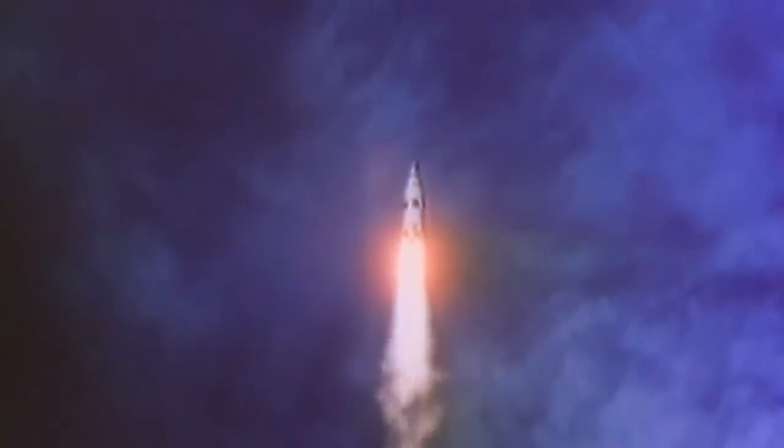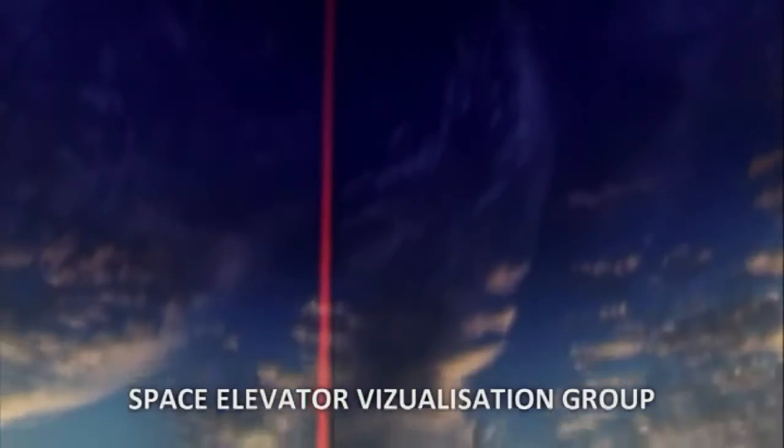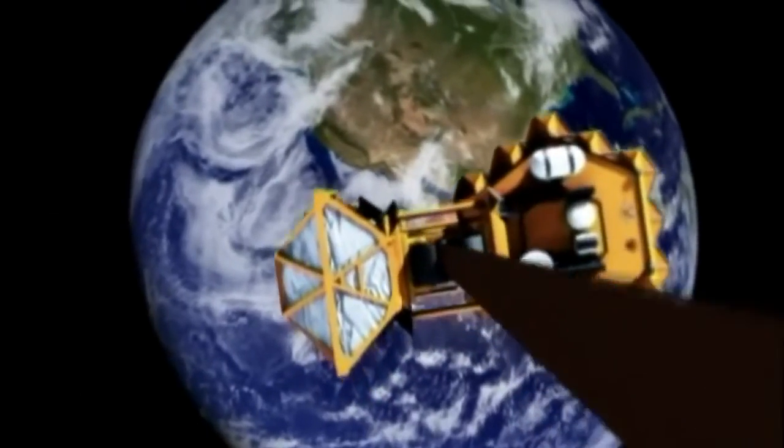Most of the problem with getting things into space is that it takes loads of fuel, partly because a rocket needs to be going really fast to escape the Earth's gravitational pull, and partly because fuel is heavy and needs even more fuel to lift it up. So how about a system that gets you into space very slowly and picks up all its fuel en route? Enter the space elevator, which does exactly what it says on the tin.